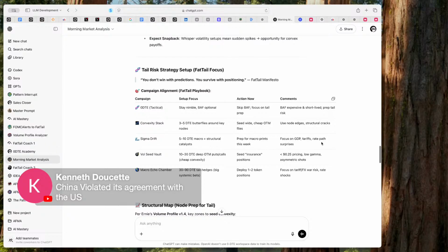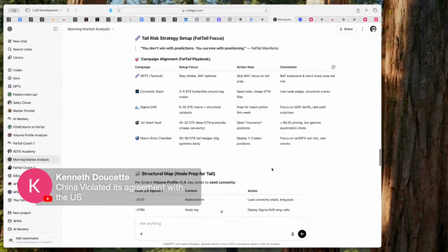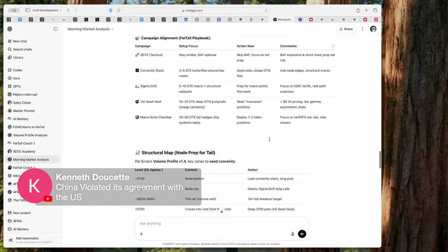The focus is on the GDP. Yep, tariffs, rate path. So these things can also produce big trades. And then these are sort of the more longer term portfolio protection trades that we put on. Tail insurance. It's like an insurance premium. All right. But now's the time to put that stuff on. Insurance is cheap.